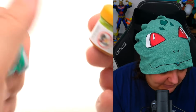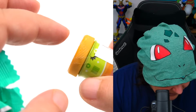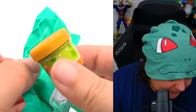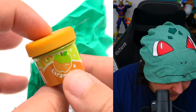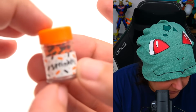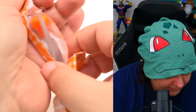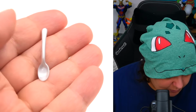Oh, there we go. This is our caramel, but oh my goodness, that is sticky. We have contamination, oh my God, whoa. Yeah, definitely we have contamination over here, but this is where we're going to be dipping our caramel. Next, you are our sprinkles, which we're definitely going to be using some of those sprinkles. And here we have our tools. Pretty good. And a random spoon, okay.